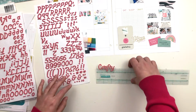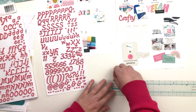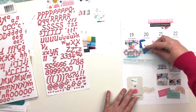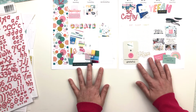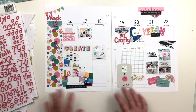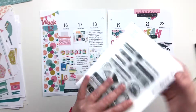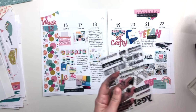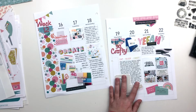I knew I wouldn't have journaling to go there, and I felt like it just needed something, and I couldn't find something on the sticker sheets that really worked in that spot. I liked the idea of bringing more of those thickers over to the other side of the page, and also using more of them because I really am trying to get them used up. So I just added that little phrase, and then I went away and did all of my journaling, as you can see, and the last thing I'm going to do here is add some stamping.